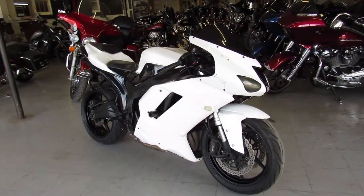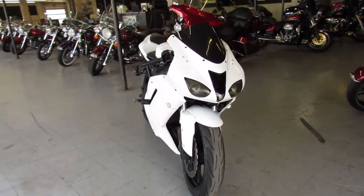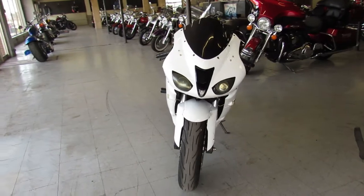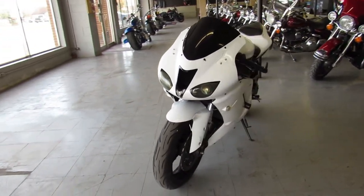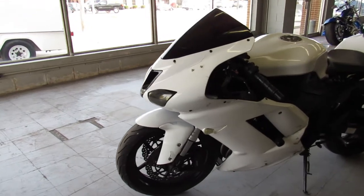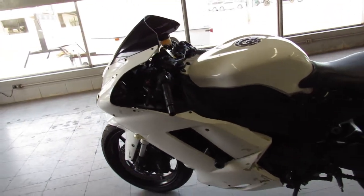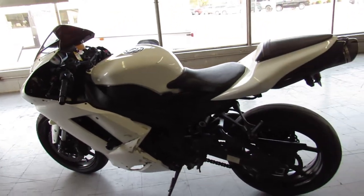What we have here is a used 2008 Ninja ZX6R for sale. It's got 32,572 miles. We're selling this bike as is. It has a few bumps and bruises, but it runs, stops, shifts okay. It's an easy project, or just ride it the way it is.